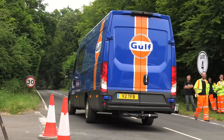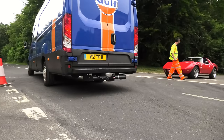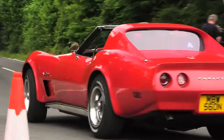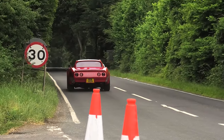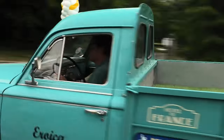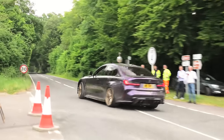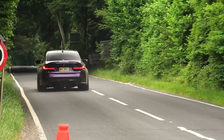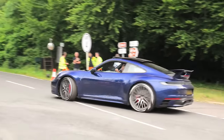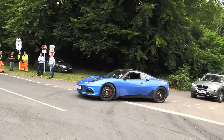This golf liveried van has got lost, but fortunately the C3 Corvette Stingray hasn't. Oh, he's gone the wrong way. We're gonna get hit. It's got cold air filters in his wheels. That's what it looks like. It's the Michelin man and three people. He's got some golden intakes in his snout. Noisy. We have a 992 with the aero kit and tyre writing. Evora GT410.